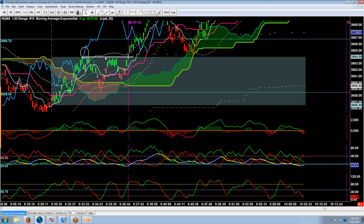What I do is I draw my resistance line, the area that's been holding, and the Chikou line is this blue line, always plotting 26 periods behind where price is currently forming. I watch for that Chikou line to break above my resistance area, and I watch for the bar that's closing above that area when that happens. This is the bar that's forming when that happens, so I look to place a buy stop a tick above this bar here.